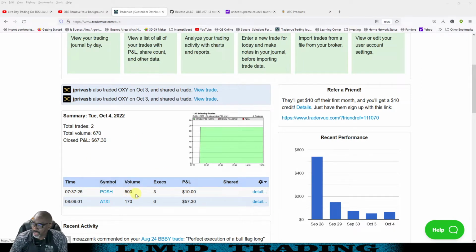First trade was POSH. Made $10 on this one. This one just never really had any volume coming in, so I ended up just getting out. And then ATXI, this one we made a little more than target. I was actually hoping that this thing would go a little more than that, and it just didn't. It was good that I got out of that one when I did, because I don't think it ever did anything else.